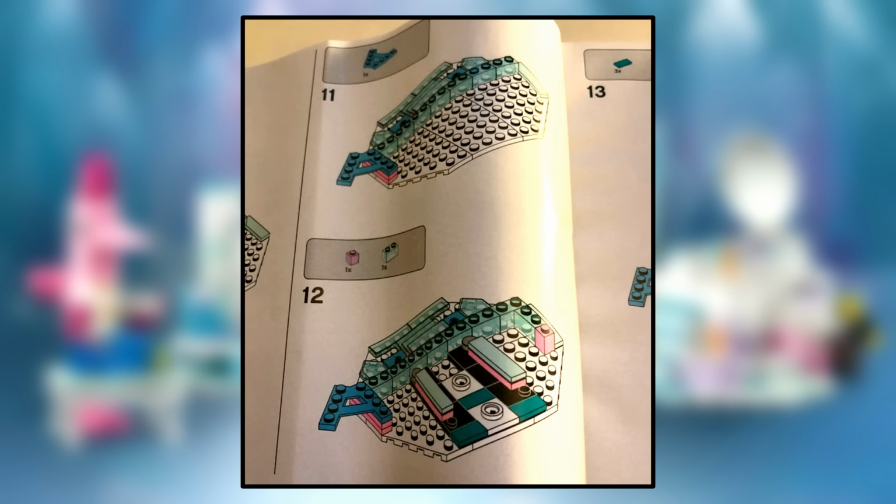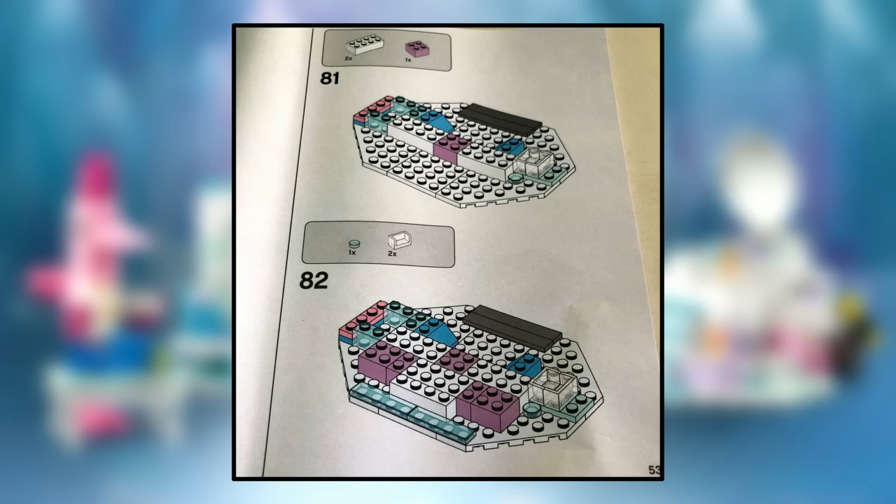In front of you right now, these images are courtesy of BSD 1975, and he took a picture here of steps 11 to 12, where there's obviously something going on. There's just a bunch of bricks added that are not called for in the instructions, and it's not just these two steps. There's also step number 81 and 82 where there's also a jump. It's not as noticeable, but obviously there are a lot of bricks towards the front end of the build that you're constructing right here that, you know, they just magically appear there.